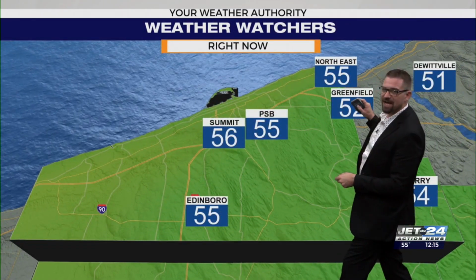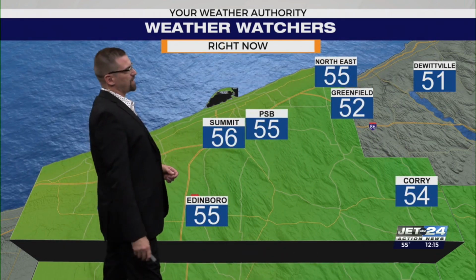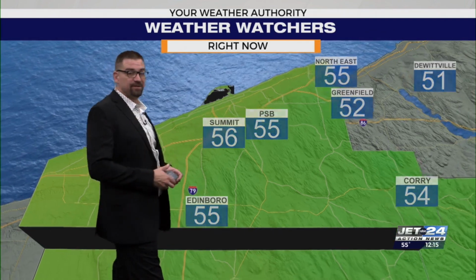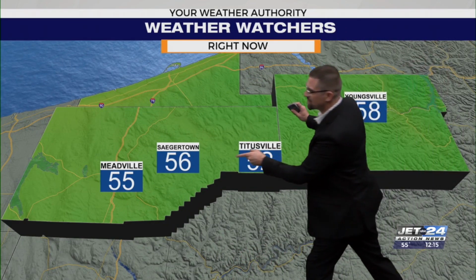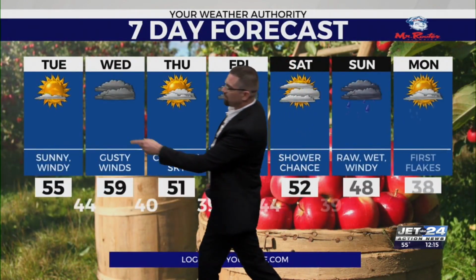55 now. This is nice. At Barron 56, Summit, mid-50s. In Edinboro, low 50s. Corry, over to the east side, northeast at 55. 52 Greenfield, 51 in Dewittville, 58, almost 60 at noontime at Kathy's house. 52 Jebber, Titusville, 56 Sagertown, and mid-50s in Meadville. Sunny, windy this afternoon, mid-50s.